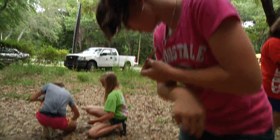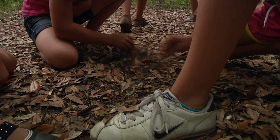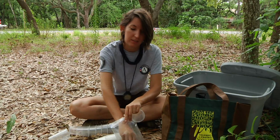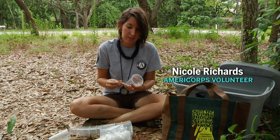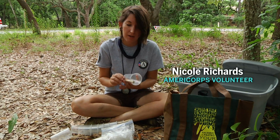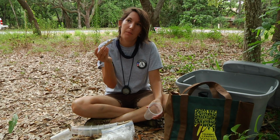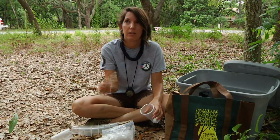First station's up here. It's an adaptation game. They learn about different adaptations and survival. Each of the kids is a different kind of bird, and they each have a different kind of adaptation in their beak. So this is a grabby grab, it's a clothespin, and this is what they use to collect their food.